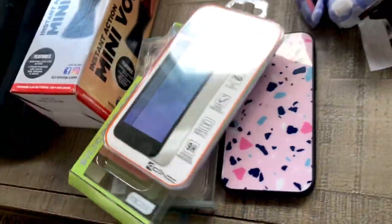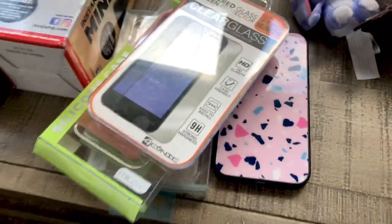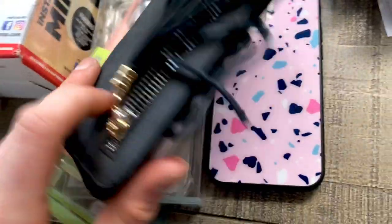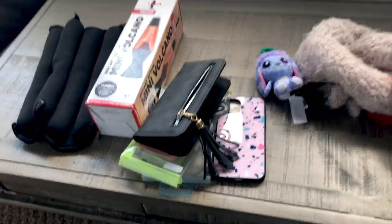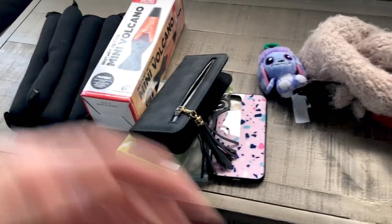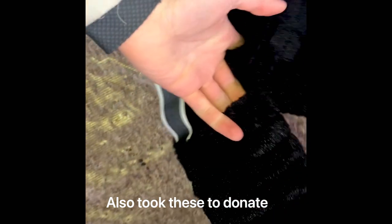Also some screen protectors, which they always throw away as well. And usually they're not broken. They're all perfectly fine. And then lastly, this little wallet, which I can also give away. So it works out great. I love being able to save items from going into the landfill, save them from just being wasted. These new slippers are thrown away from Five Below.